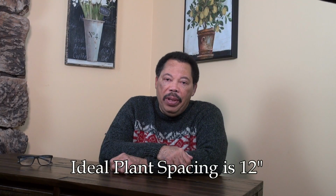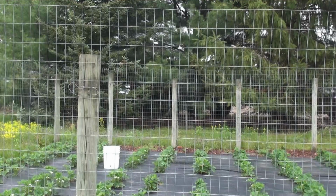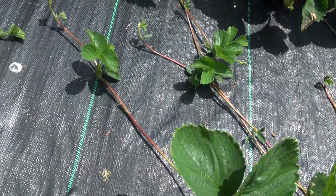I plant my strawberries on black landscape fabric, and I remove all the runners. This also helps to control weeds, which also compete for water and nutrients.